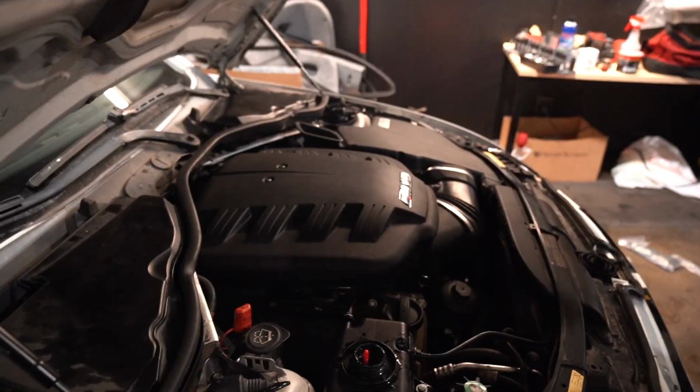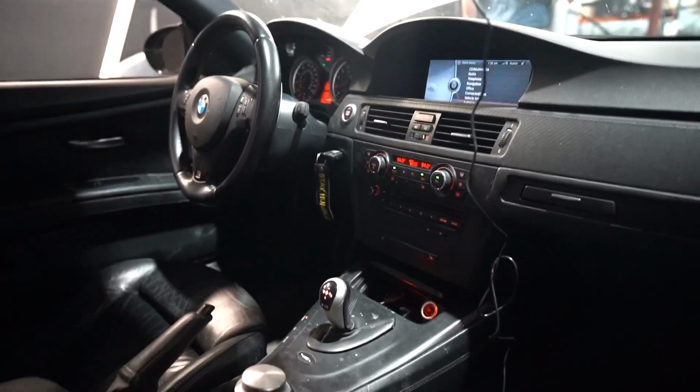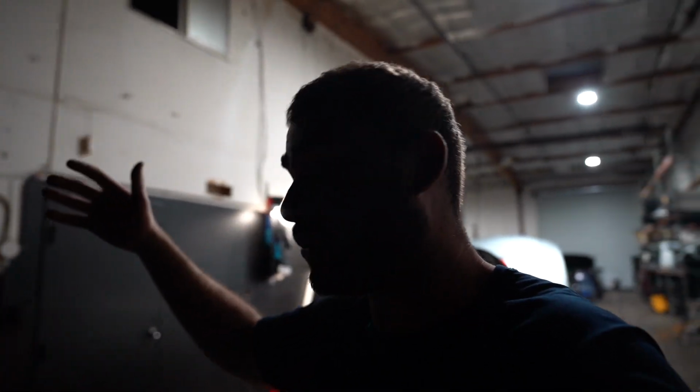Looking pretty promising. So just like that, guys, this thing finally doesn't have a check engine light. No lights on the dash. Starts up, no problem. Super happy. My man can finally go home. He had his entire trip kind of planned for tomorrow, and so many things got in front of our way, but thankfully we still knocked it out.